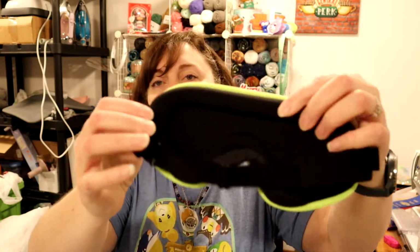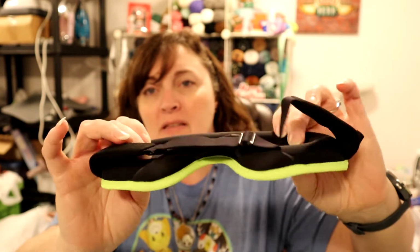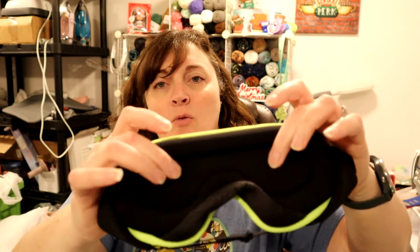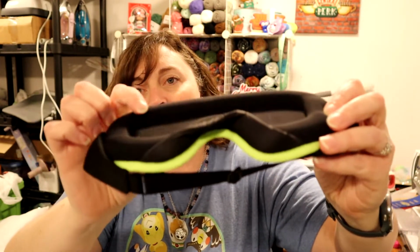And then, okay, see now, guys, here is the mask. This is where I wish I had my light working better. See how there's a ridge in here? And what I noticed in the images on Amazon is that with that ridge, what that's going to do is create kind of a pocket. So it's not putting pressure directly on your eyes.